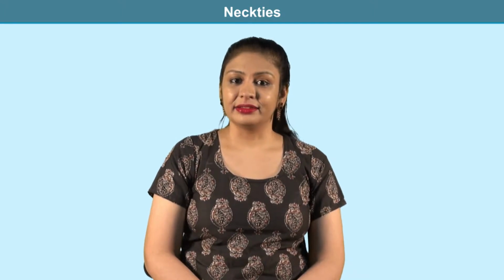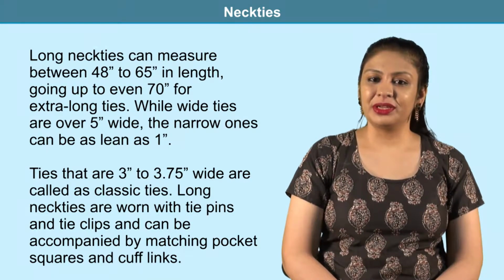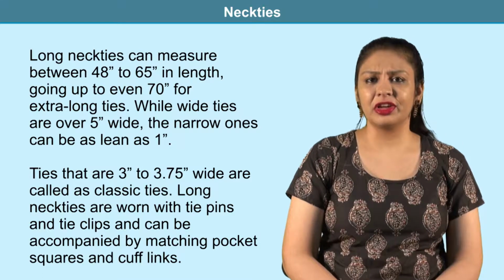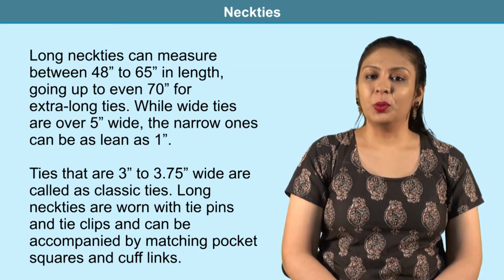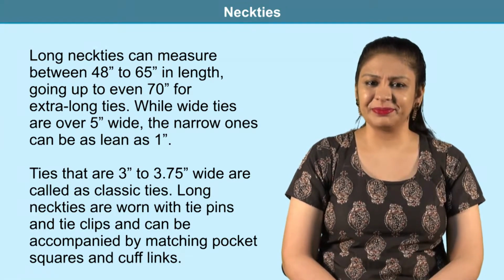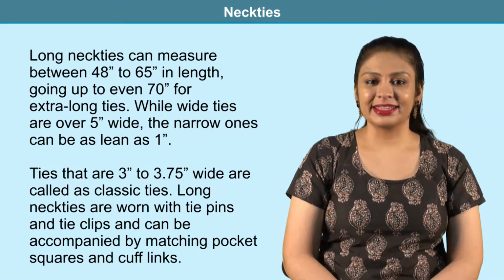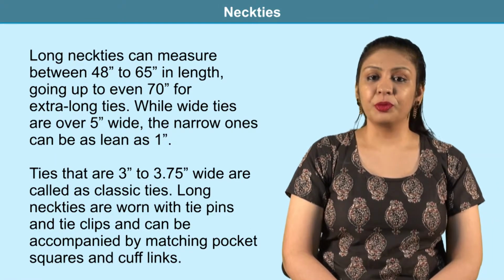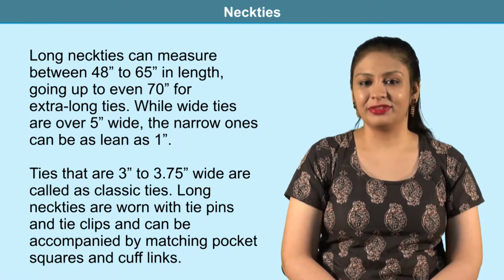Tie width and length is largely determined by fashion trends. Long neckties can measure between 48 inches to 65 inches in length, going up to even 70 inches for extra long ties. These are suitable for gentlemen who are really tall. While wide ties are over 5 inches wide, the narrow one can be as lean as 1 inch. Ties that are between 3 inches to 3.75 inches wide are called classic ties and can be found in most menswear brands. Long neckties are worn with tie pins and tie clips, and they can be accompanied by matching pocket squares and cufflinks.